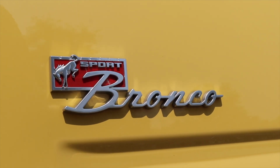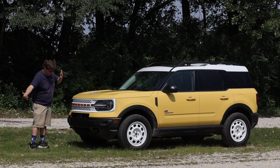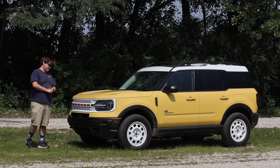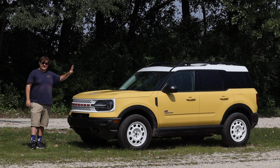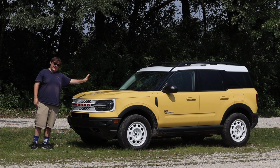Now overseas, they sell the Ford Everest as a more rugged SUV. Here it is. This should be called the Ford Everest because people see that Bronco badge and say, it's not a Bronco, it's a phony. And then they write off this whole car as if it's not something so spectacular and so fantastic.